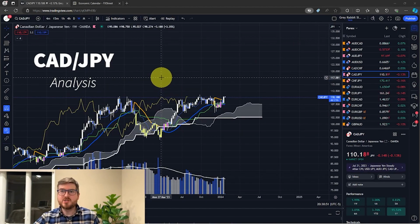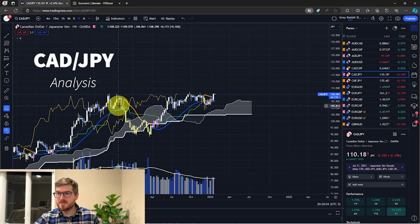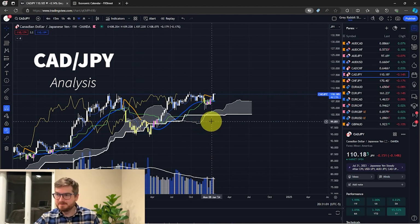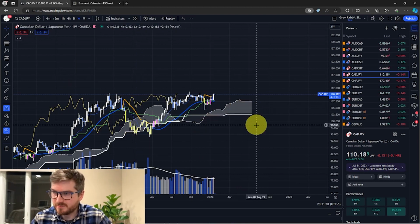Okay, CAD Japanese yen on the weekly. Now guys, we've had a nice long consolidation period here. We had price come back down and get supported here on Senkou span B. And we have a bullish Kumo cloud structure forming.